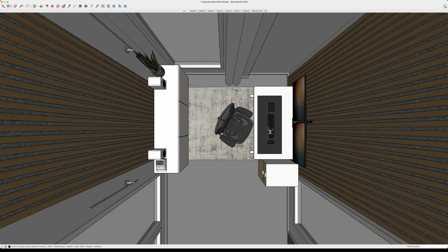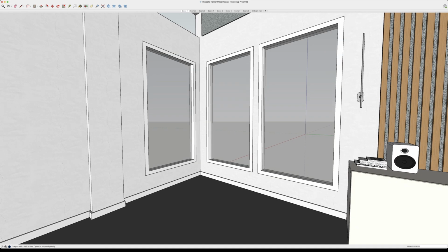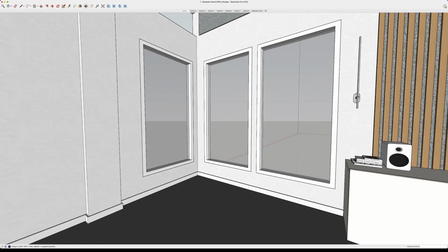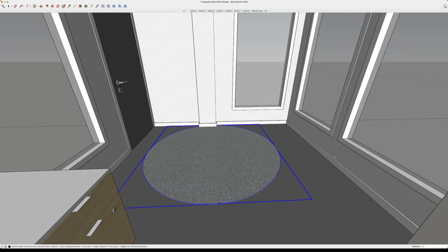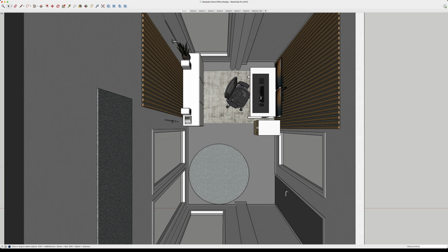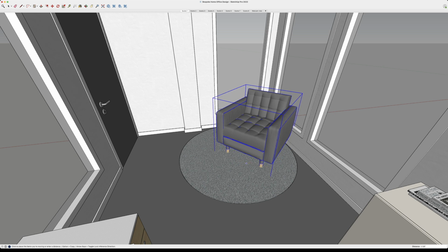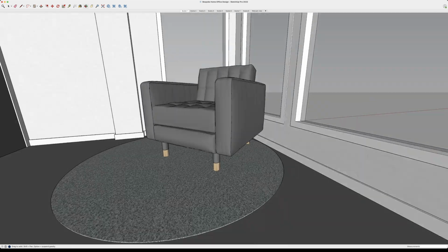After designing the work area, this corner seemed like a perfect spot to sit and relax. So I wanted this corner to feel a little bit different. I opted for a round carpet to break up the straight lines and create even more visual separation between the two zones. Initially, I chose the Marabo chair from IKEA, but it was simply too big and I thought the armrests made the space feel tighter.